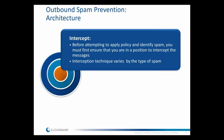So first thing we need to do is make sure we're in a position to intercept the spam itself. In the case of outbound SMTP relay, that's probably not a problem at all. All mail flows through your email servers. You already have access to apply spam filters, apply policy, and take action on those mails. But in other cases, it's not quite so straightforward. In the case of a virtual server sending spam directly out to the internet, they're not using your email infrastructure. They're only using your IP space, and you need the ability to intercept that traffic and take action on it.